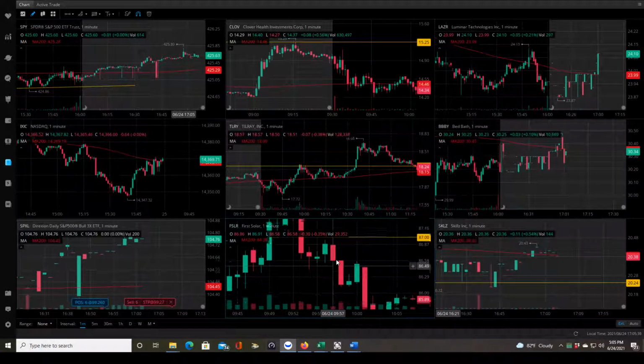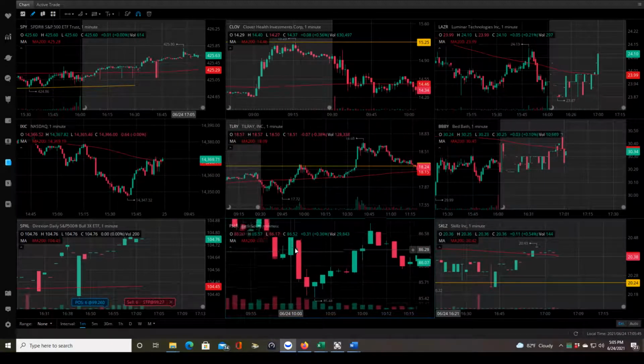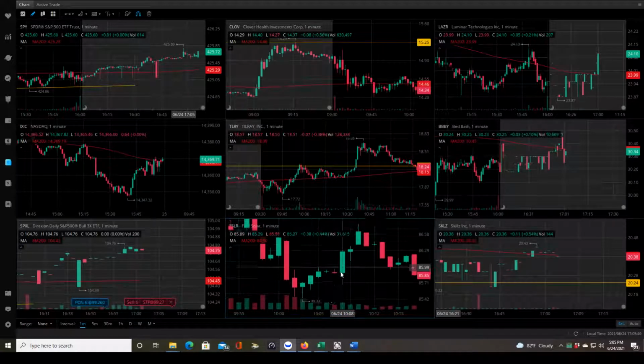I would have gotten stopped out because it didn't go to 2R. And then I would have entered here, would have gotten stopped out, so that would have been 2 failed trades. And then the third trade would have been for the break of this candle, and that obviously went to 2R.